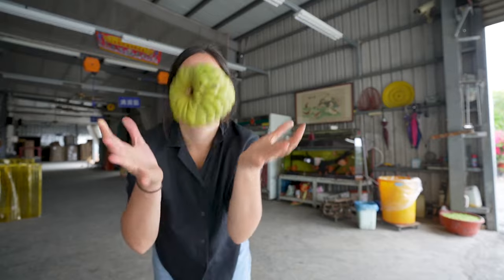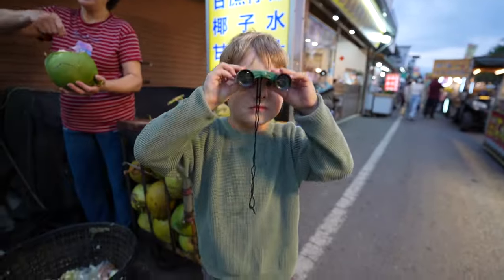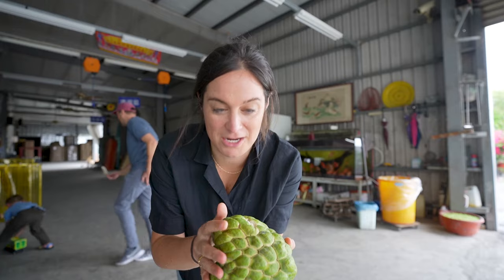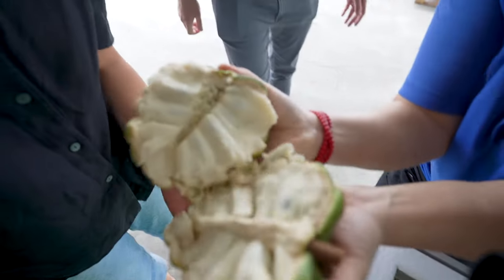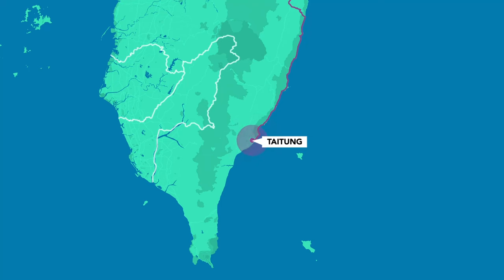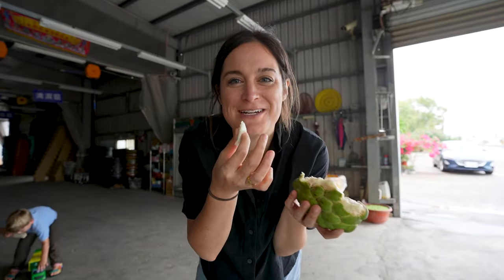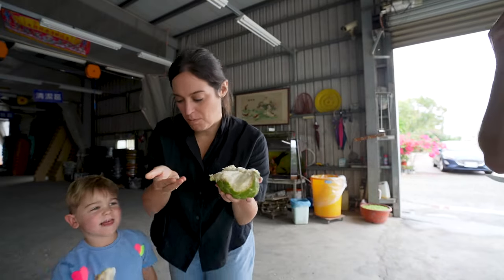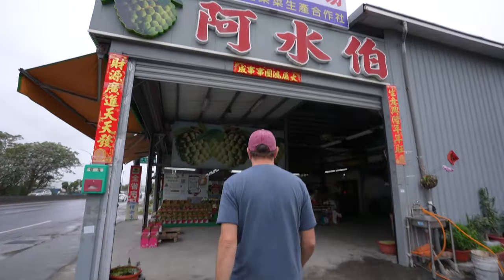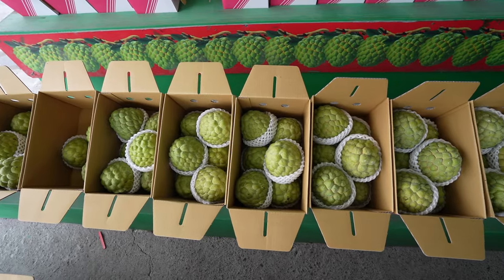from Taitung. If you watched our last video, it was us sightseeing around Taitung. But today we are embarking... Today we are driving from Taitung to Kunding, which will be our first time doing a road trip in Taiwan. But before we leave Taitung, we have stopped off to get a beautiful custard apple.